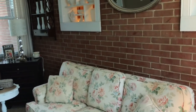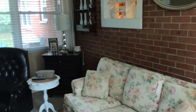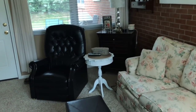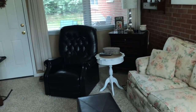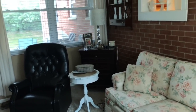And we're going to get new furniture in 2019 for this room. We're going to get a new recliner. And that recliner is very heavy. It has the caster wheels. It is true leather. Very comfortable. There's absolutely nothing wrong with it. But since we are going to get new furniture, we are going to replace that as well.